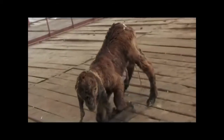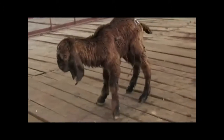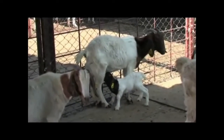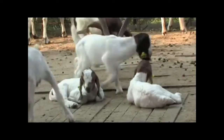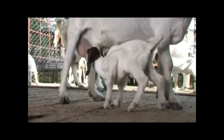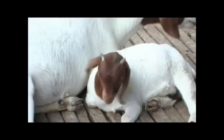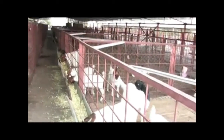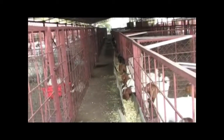A healthy newborn kid stands on its own immediately after birth and finds its mother's udder by itself. The doe's milk in the first 3 days is called colostrum. It is rich in antibodies which protect the kids against diseases. Make sure that all kids get 100 to 200 milliliter colostrum within half an hour of birth. Birth to 3 months age is the most critical period for kids. Keep the goat shed dry and clean to avoid diarrhea and other infections. Protect kids from wind and cold to avoid pneumonia, but keep the shed well ventilated.